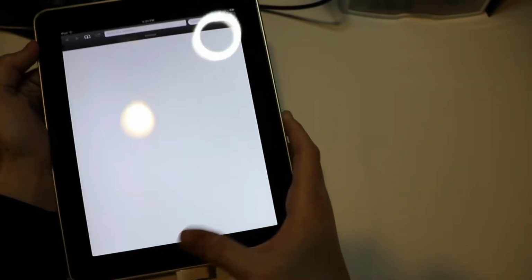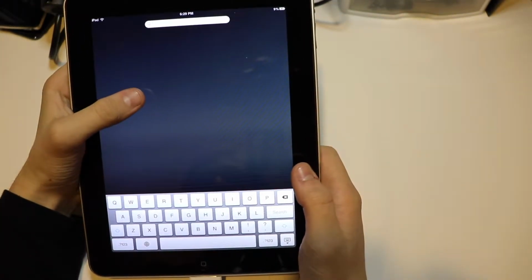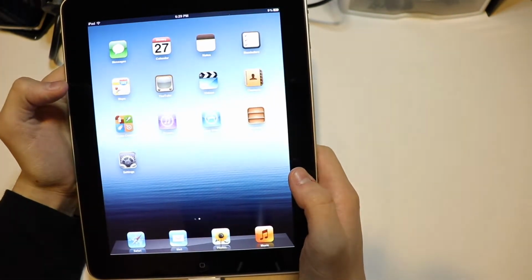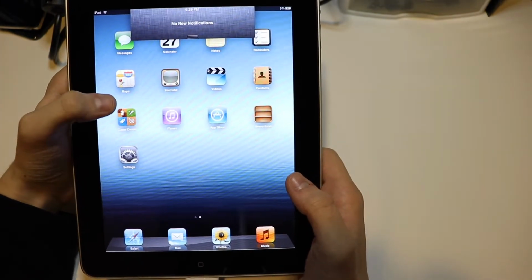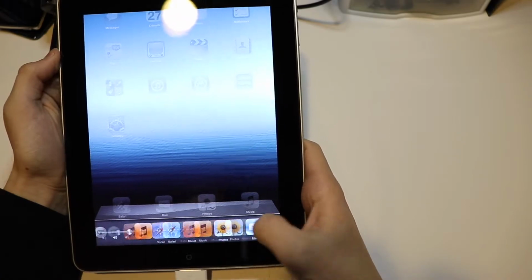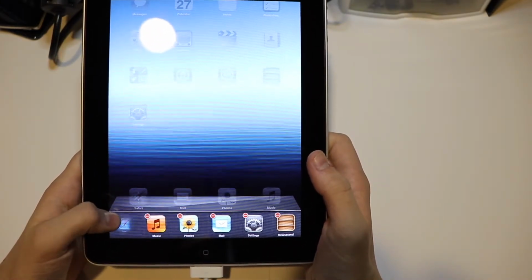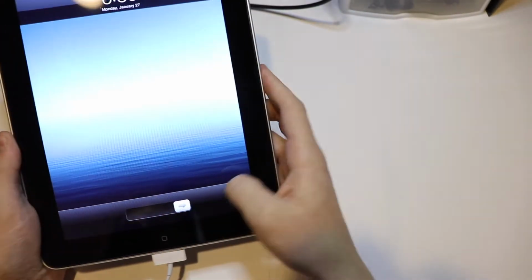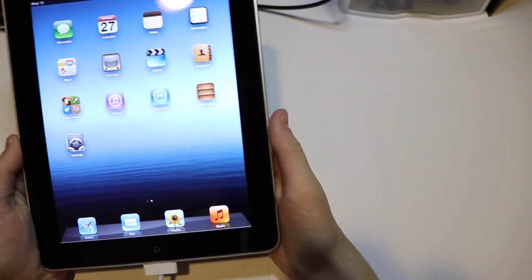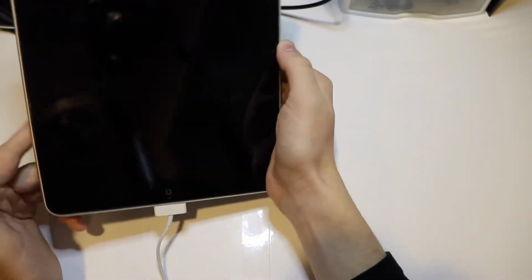So, there's that. You have Spotlight Search, and you do have notifications as well as multitasking. And you have the classic cross out, classic unlock sound and lock sound is on there. That's the view of the software side of the iPad.